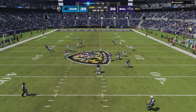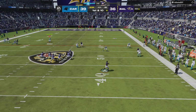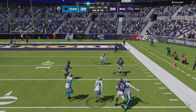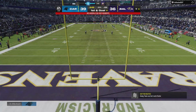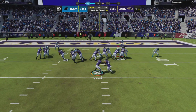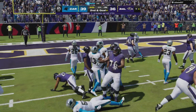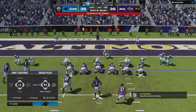Here's Jackson to throw. This is caught inside the 15. And now they're inside the 10 as he's brought down at the 9. Dobbins running out of the gun. And from the 9, they get this to the 5-yard line. That's good power football on 1st and goal.